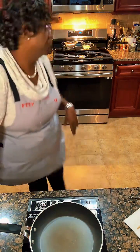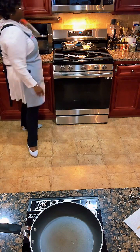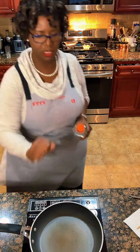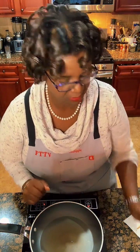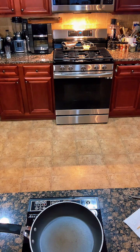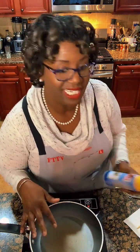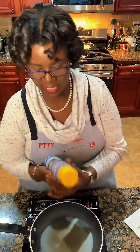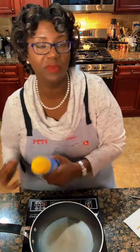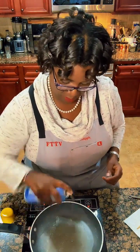But you want your pancakes to cook low and slow, all right? So we're gonna put a little bit of oil, or you could use cooking spray. Maybe I'll use my cooking spray. Let me get some coconut cooking spray. If you have a good non-stick pan, honestly, you don't even need any spray, but let's just go ahead. I just have some coconut oil cooking spray. Use whatever works for you. So I'm just gonna put that down.